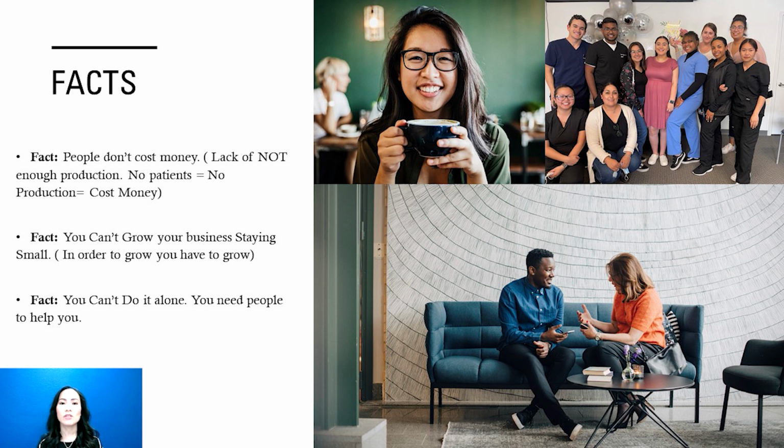Basically, just don't do it alone, because if you do it by yourself, you can do it, but it's going to take you a very long time to get from point A to point B of where you want to go. If you have someone to do it with you, it's going to help you speed up that process so you can achieve your goal faster. So that's my secret of how to fast track your business, which is that one fact.